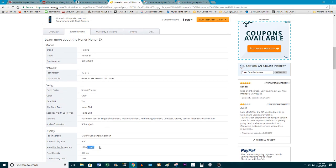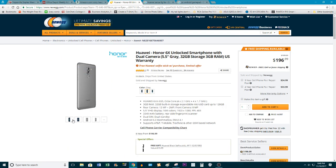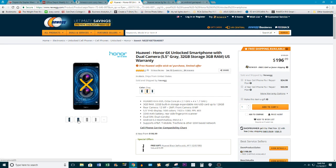1080p screen. Now, this is one other thing I like. This might be an unpopular opinion, but I like 1080p screens over 1440p screens on phones. The reason I like 1080p screens is because it doesn't consume battery life as quickly as a 1440p screen would. And it's hard for me to tell the difference between a 1080p screen and a 1440p screen, unless you put them together, then it's noticeable. Other than that, 1080p is good enough for me. All right, let's see what else we got here.